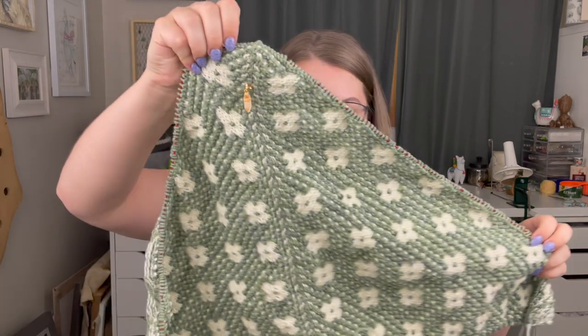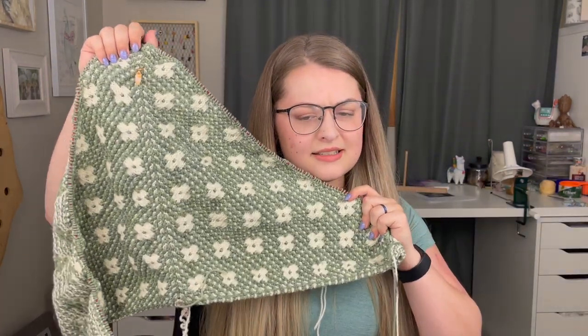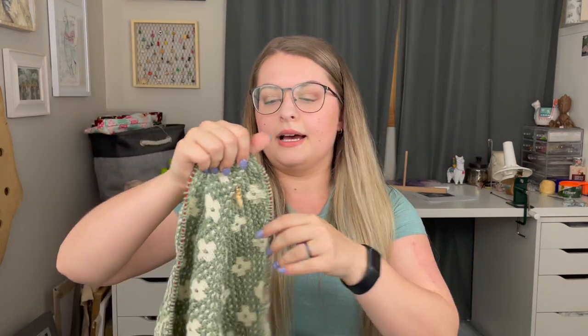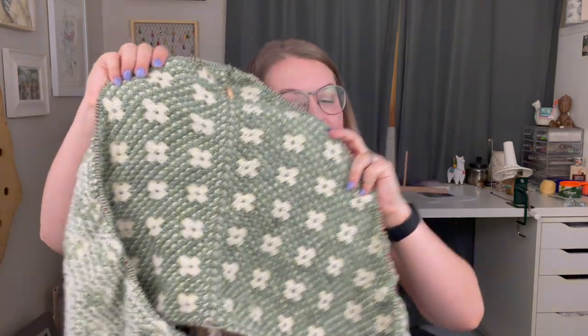You can see my progress keeper there. I really haven't done a lot since the last time I showed this. I didn't show it last episode, but the episode before. I don't know if I'll finish in time for the make along. But I'm glad that it gave me a reason to cast this shawl on because it's super cute.